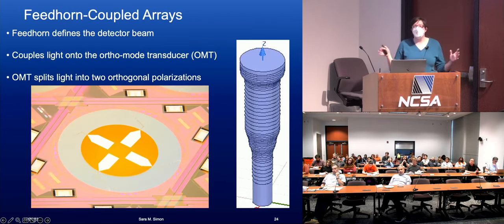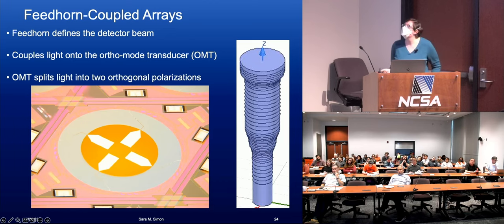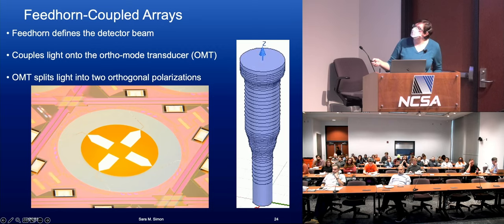So after we go through our optics, we focus onto our detector arrays. The majority of the SO arrays are feedhorn coupled arrays. So you have this metal feedhorn, which defines your detector beam. It couples light onto this orthomode transducer on the detector. And this is basically just 4 fins where light is coupling in the direction of the fins. So you split the light into 2 orthogonal polarizations.